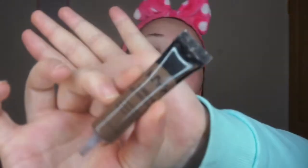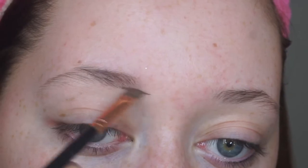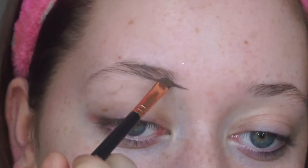We are going to start with the eyebrows as normal. Is it the NYX brow gel? Don't know if you can see it on that. And literally that's how much I have right there. I'm using an angled brush. Okay, so I do a short. We're doing it with that. That is literally what I do for my eyebrows.